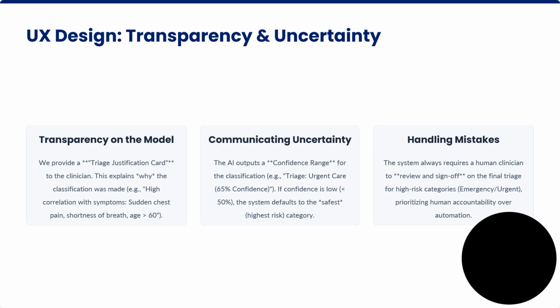And crucially, if the model's confidence is low, let's say under 50%, the system is designed to always default to the safest, highest risk category. This is our safety first approach. Furthermore, for all emergency and urgent classifications, a human sign off is mandatory, ensuring accountability always remains with a medical professional.